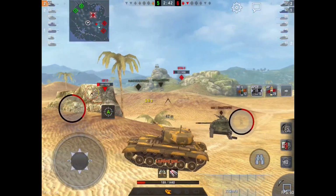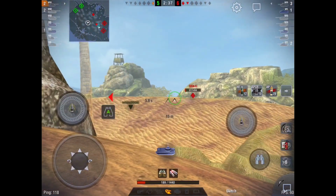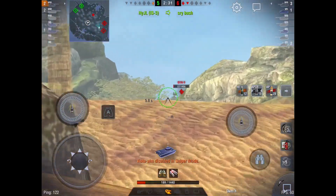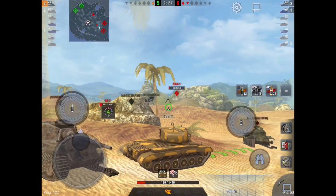And we get a bounce there. You can see that shell go ricocheting up in the air. And I'm not too worried about the AT7 because I know I've got the mobility to isolate him against that rock at any point in time. The IS-3 is apologizing. I don't know why, because he did a great job. Hi JL, well done amigo.